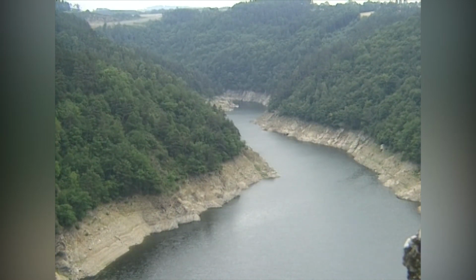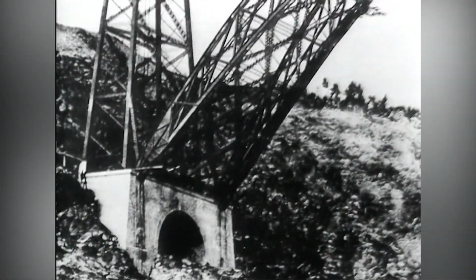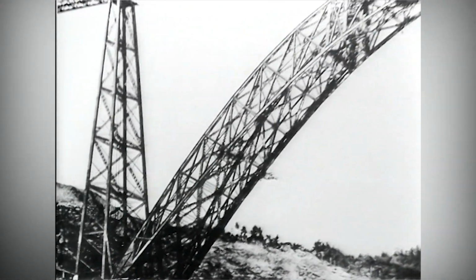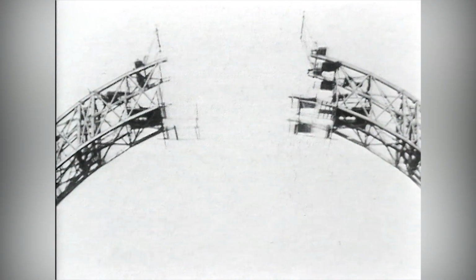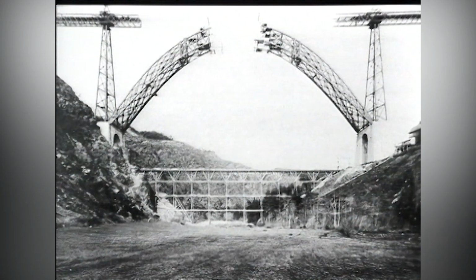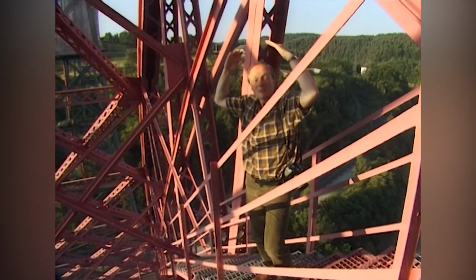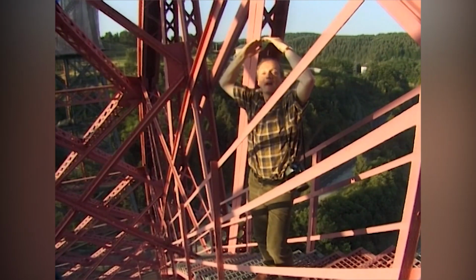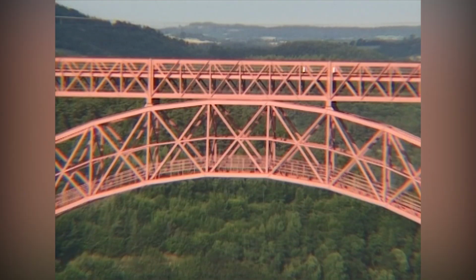Eiffel's method of construction of the arch was ingenious, requiring no scaffolding underneath. Instead, he built each side up from the concrete abutments as two cantilevers suspended on steel cables from the piers on either side. The whole operation was extremely precise, and when they finally met in the middle, only a very small adjustment was needed. Finally, they put the deck over the top.